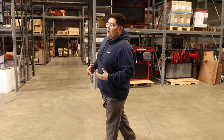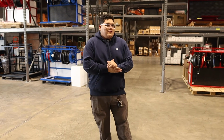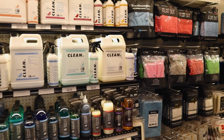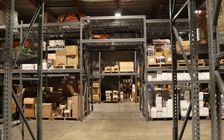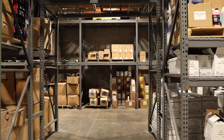So we had to prepare ourselves to, one, have the facility and storage to even have things in stock. We were selling things out and it was insane. We were out of stock on a lot of items, and that's why we had to move into a bigger warehouse where we could keep our inventory, not only for our stores, but for our website. And of course, we're getting into wholesaling to other stores too.